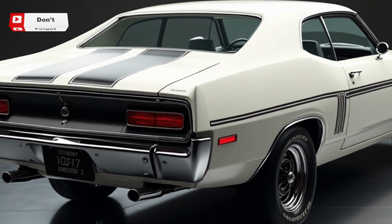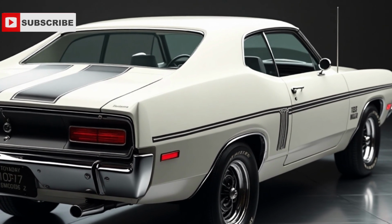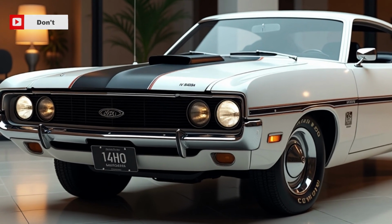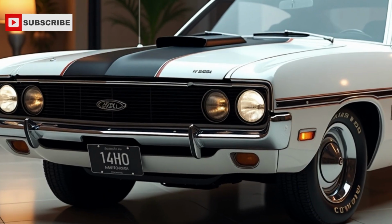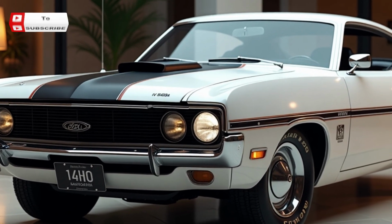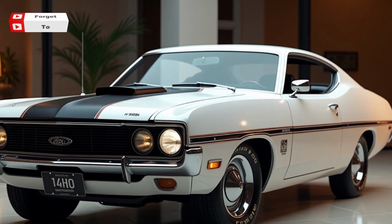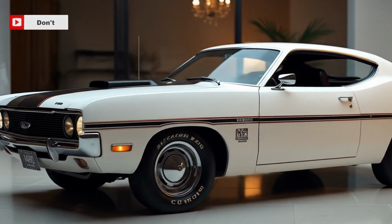That answer came in the form of a bold, limited-run street machine. The 1969 Ford Torino Talladega. Not just a pretty face. This car was Ford's stealth missile, engineered in a rush to reclaim dominance on the oval tracks. But to race it in NASCAR, Ford had to play by the rules. That meant building at least 500 road-going versions, what's called homologation. And so, the Talladega was born.